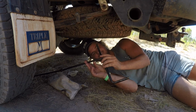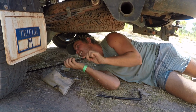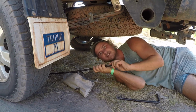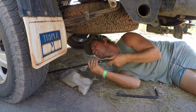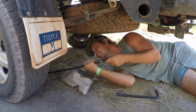Yo, I'm back under this bloody car. We just went through a pretty deep water crossing, and I think I picked a rock or something up in the brake drum. Yeah, so I'll just rip the wheel off and have a look. It's just pretty average noise.